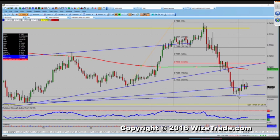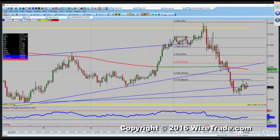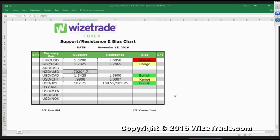It's even hard to identify. Now remember, we have New Zealand retail sales, and we also have dairy auction results today, which could greatly influence what we're doing here. But for right now, I guess we'll probably have to just look there, which is 71.40. 70. What was that? Wait, 70. It is bearish. You guys know that.